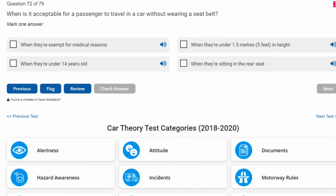When is it acceptable for a passenger to travel in a car without wearing a seatbelt? When they're exempt for medical reasons. When they're under 1.5 meters, 5 feet in height. When they're under 14 years old. When they're sitting in the rear seat.